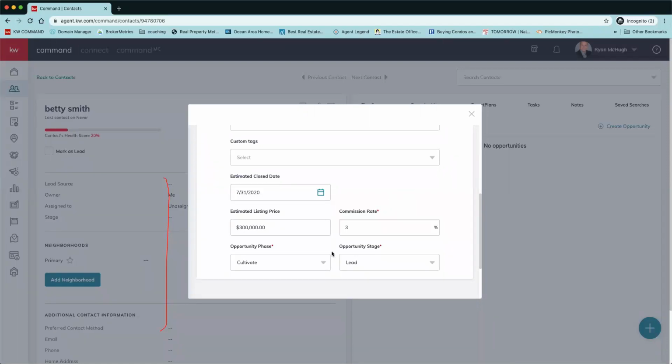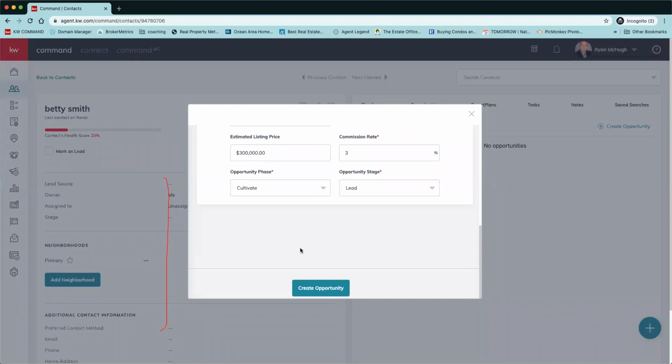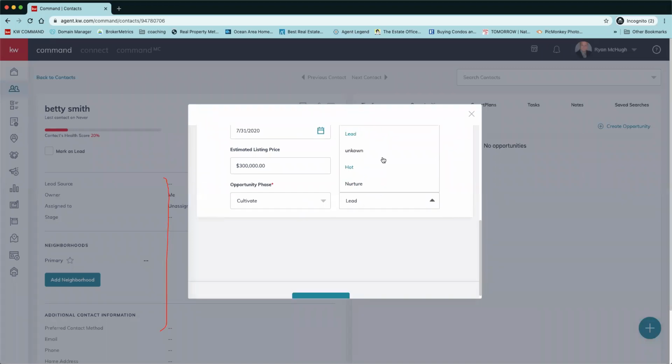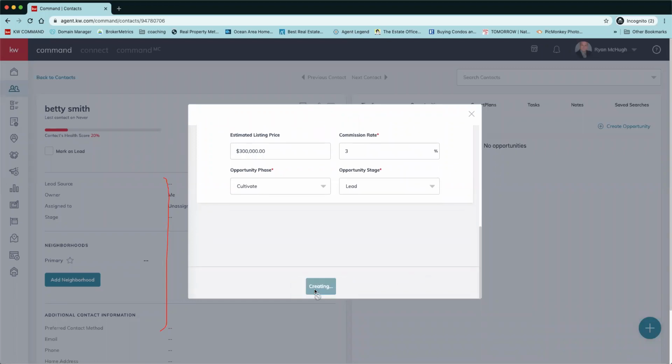Then comes the phase and the stage, the 2 red stars on the bottom. These are just for your records and how you find this file. The very first time you do this, all that matters is that you can find it. So cultivate is the pile inside of opportunities. That's all the way to the left. So that's kind of the easiest one to access. So I would leave it in there. And then whatever stages you have created, if you've been to any of my classes, you've created some of these. If not, you have the default ones. So whatever you have there is okay. Just put it wherever you can. I'm going to put it in lead just for the purpose of the class here. It's the easiest one for me to find. And then at the bottom, we're going to hit create opportunity.